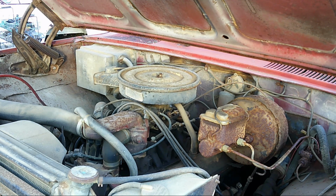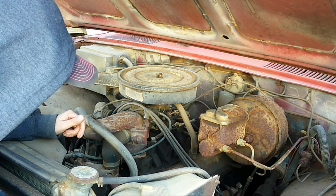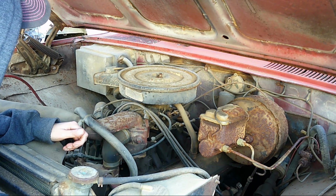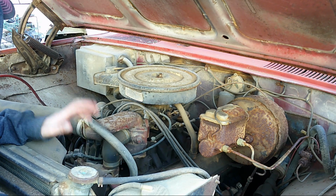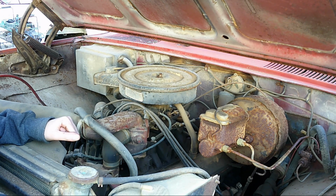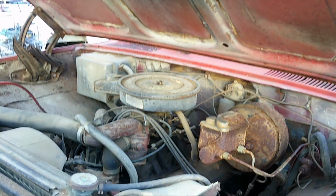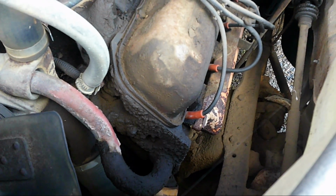Alright, I know it's not the prettiest sight in the world, but there's the 345. It's greasy as hell. Sorry, I'm a little out of breath. Here, there we go. Right. See what I mean? Pretty damn dirty.